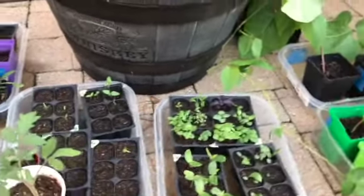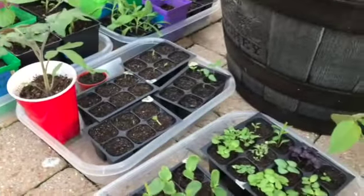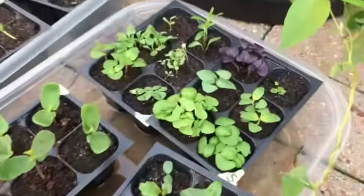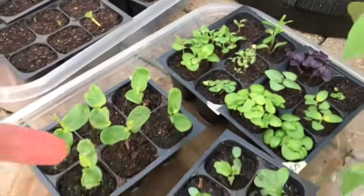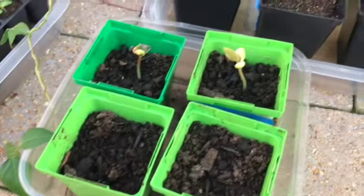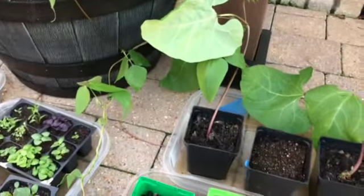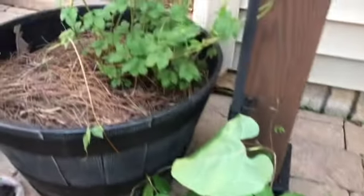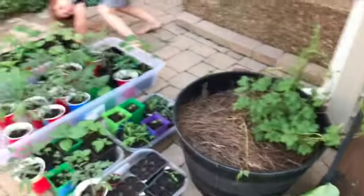A lot of different plants. I have so many varieties. I don't want to go over all of them right now, but got our basils, really good. Some different flowers, butterfly pea, hyacinth bean, our scarlet runner bean, which really needs to get into the ground. That's our cascade hops starting to climb up.